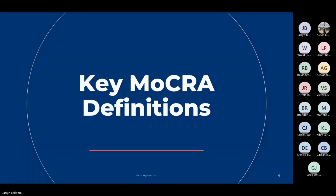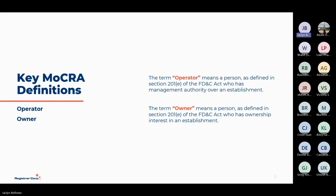at the end. So some of you that have joined us before know that MoCRA has some key definitions that have requirements specific to facility registration and product listings. As mentioned in the draft guidance, FDA added 3 clarifying definitions that will help determine responsibilities specific to facility registration. Under the draft guidance, FDA defined operator and owner as it relates to a cosmetic facility. The term operator means a person who has management authority over an establishment, and the term owner means a person who has ownership interest in the establishment.